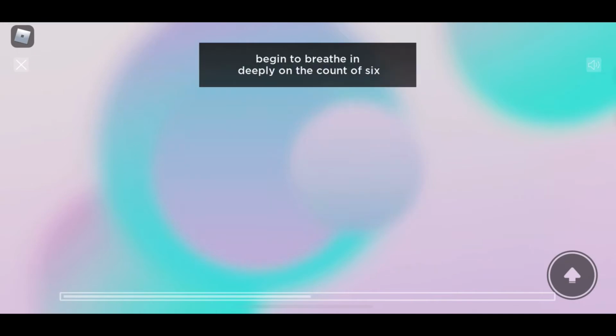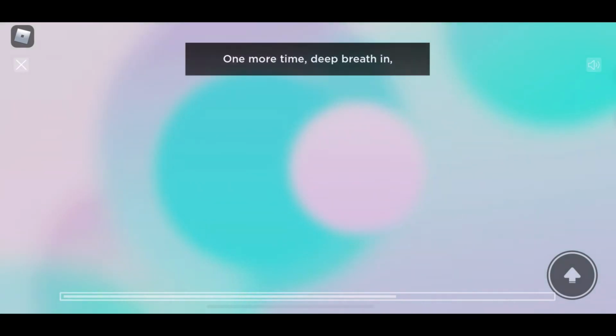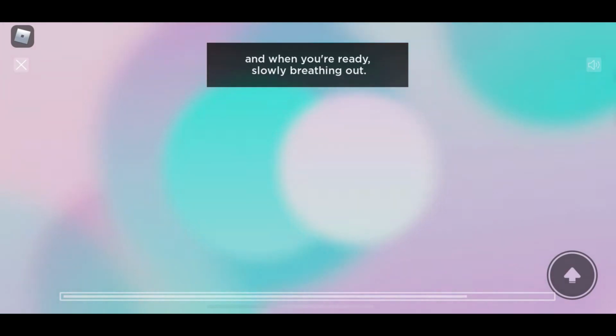When you're ready, begin to breathe in deeply on the count of six and gently let the breath flow through the nostrils as you exhale. One more time, deep breath in, and when you're ready, slowly breathing out.